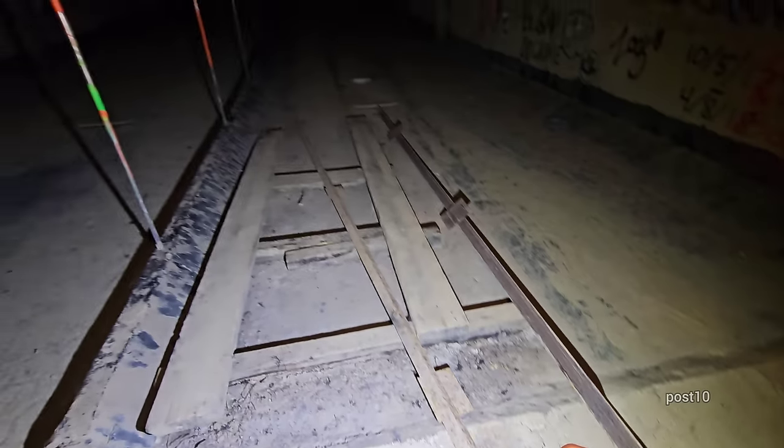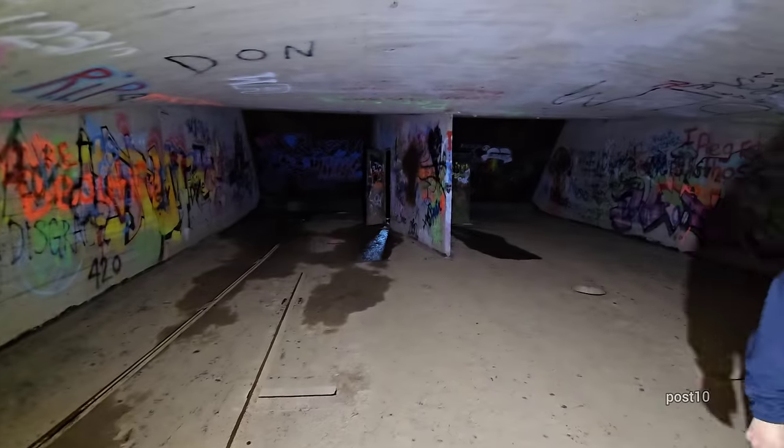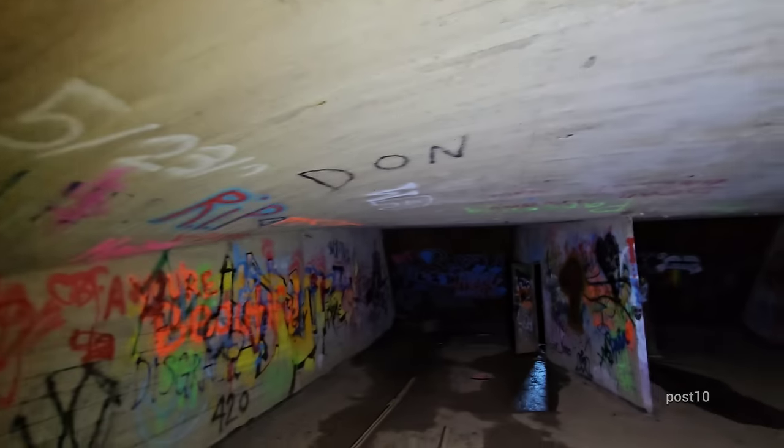So here are some little tiny tracks, like for a mining cart. That's how they get maintenance and supplies through the place. Look at this place, it's really cool. Yeah, it's awesome. Oh, look at that. No, those are black widows on the ceiling, but I'm sure we'll see more bats, especially as we get towards the middle of it.